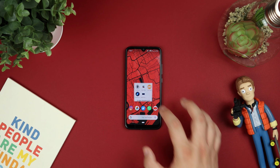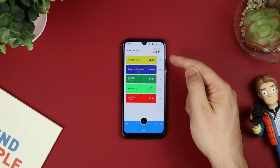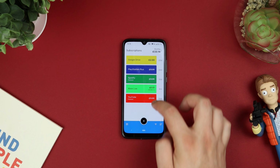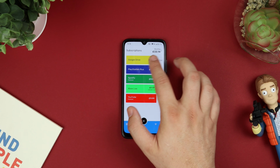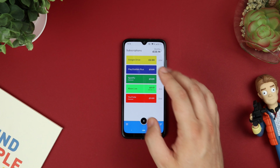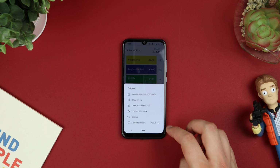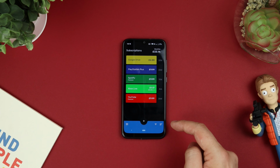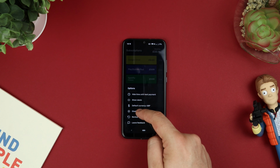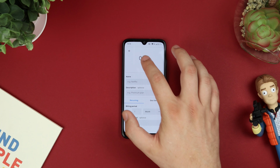And then lastly, we have a very simple but also very useful application called subscriptions. Now what this allows you to do is input all of the information for your subscriptions in regards to Netflix, Hulu, YouTube Premium, Xbox Live, or anything you can think of, and then it basically gives you a rundown in regards to actually how long you've got left to pay the bill and how much it's going to be. It has a really nice dark and also light mode as well, and just in general the application is very nice to use, very easy to use.